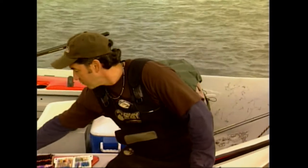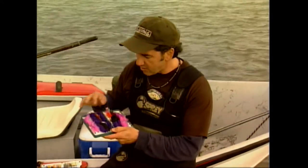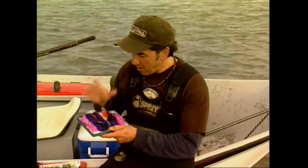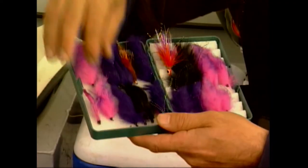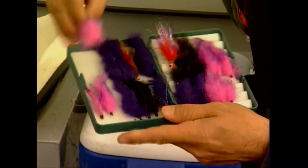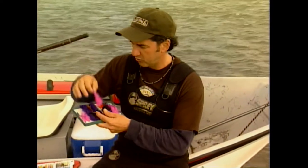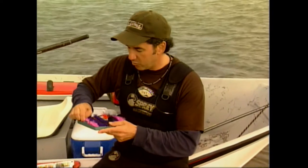And finally, when the water's really murky like it is today, really bad, we've probably got about a foot to 2 feet of visibility, we go with the big bombs. These are all big patterns, mainly tied with rabbit strip. I've got my big black, we've got big pink, they're all rabbit flies, and the bigger the better. Some of these patterns are quite long, like 2 to 3 inches long. So when the water's murky, go big. It always works for the coho.